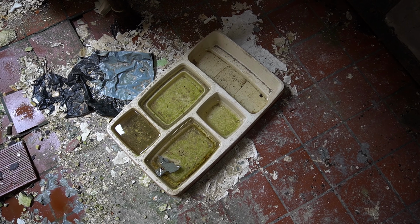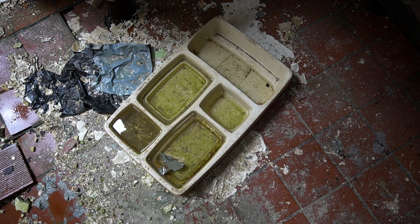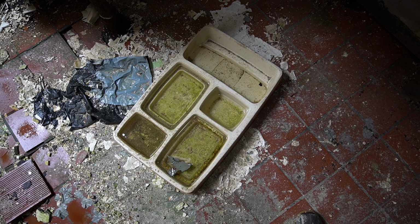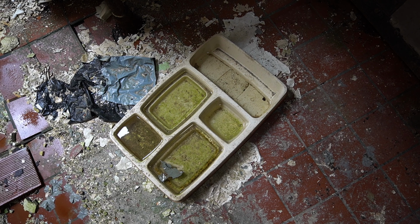Sonny actually was the one who pointed this out to me, but this is an old patient meal tray. I don't know if there's any other ones left here. This is the only one I've noticed, so that's kind of cool too to see. But now it is super grimy, filled with delicious green water.